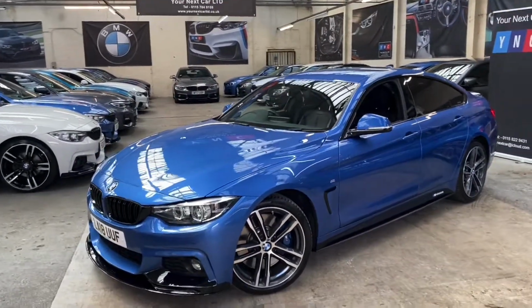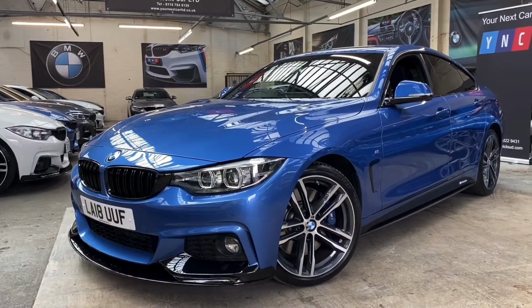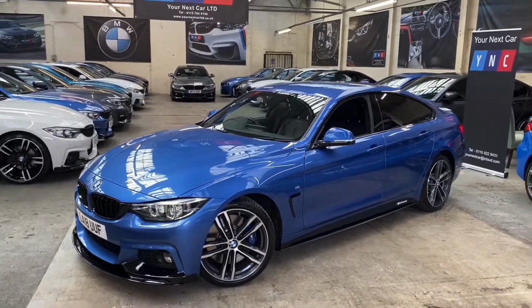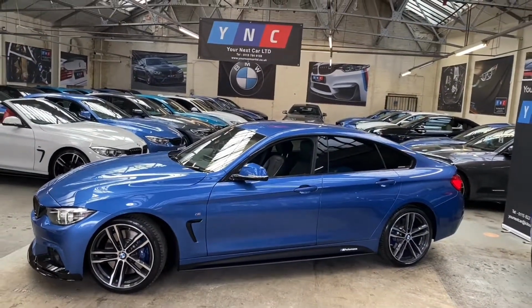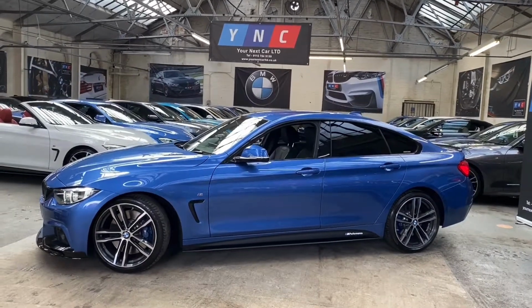At the front of the car, you'll see it's a 2018 18 plate, so of course it also inherits that lovely facelift. Shortly we'll walk around and I'll go ahead and take a seat inside the car. For now, we're just going to go around and I'll show you the overall condition of this vehicle. Alongside our wonderful YNC Mperformance body styling kit, the vehicle comes with some very nice BMW optional extras.